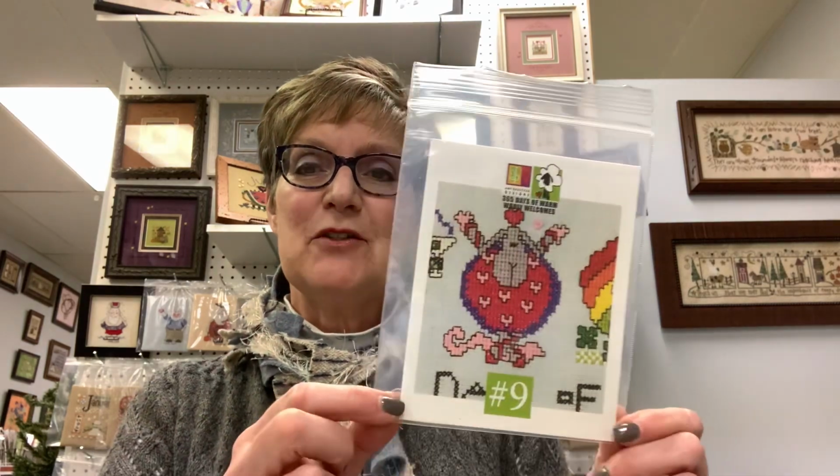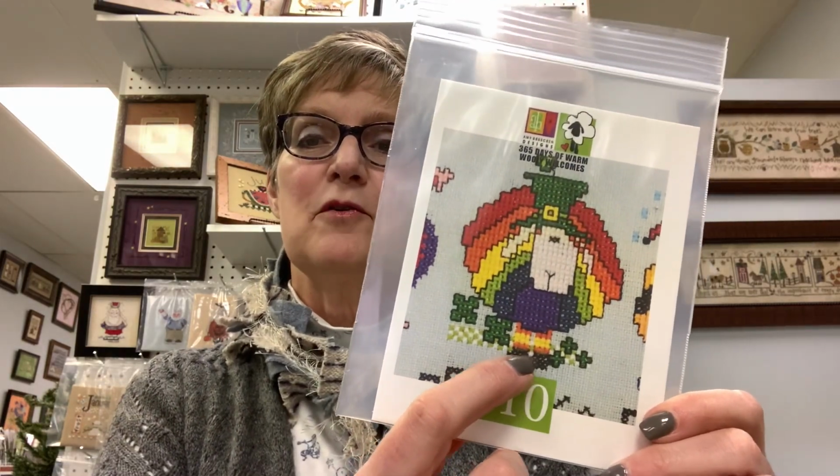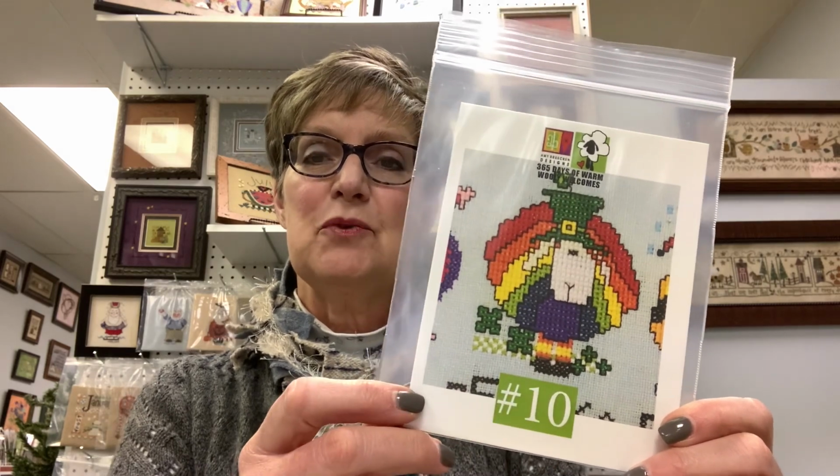The first is from Amy Brecken, and she has two more in her 365 Warm and Woolly Welcome series. February's sheep has a little pink button that's included with the chart. And then St. Patrick's Day sheep, I know you can't really see it very well, but there's little bugle beads on his shoes, so those are included.